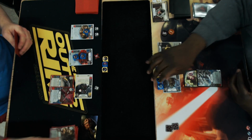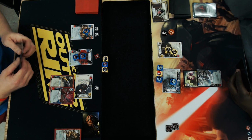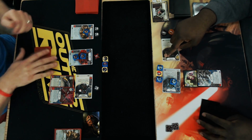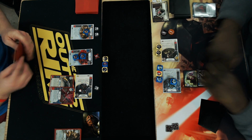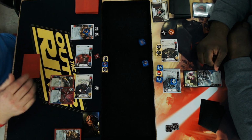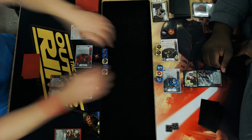Yep, and there's the flank play. So he'll remove one of Yoda's dice to remove the special. All right. Zeb rolls out and hits resource on both dice. Matt immediately rolls out Lucy, who rolls a discard and a 1 indirect.